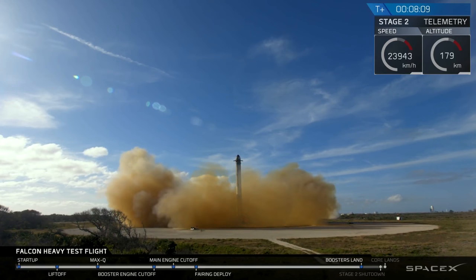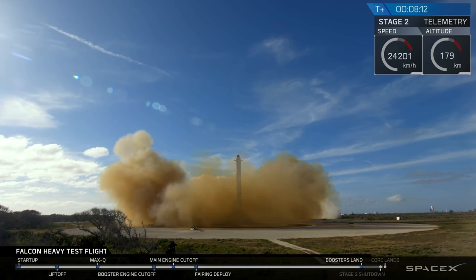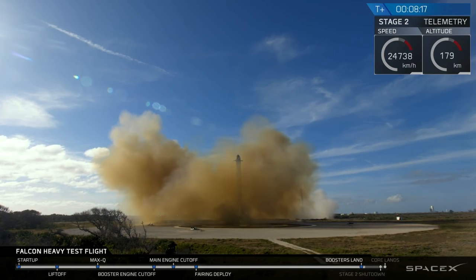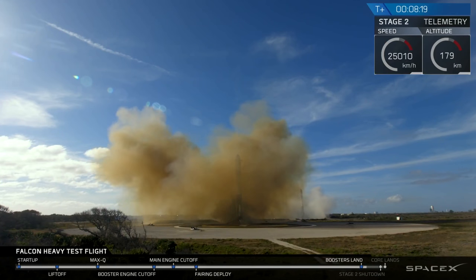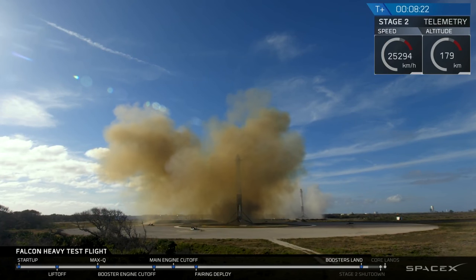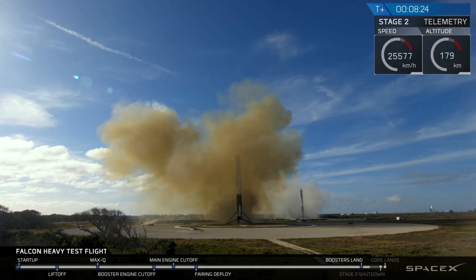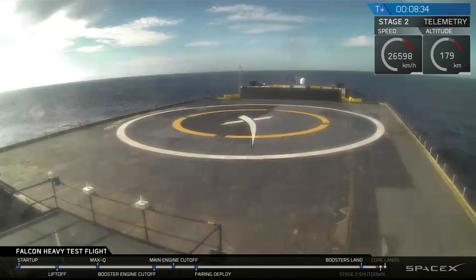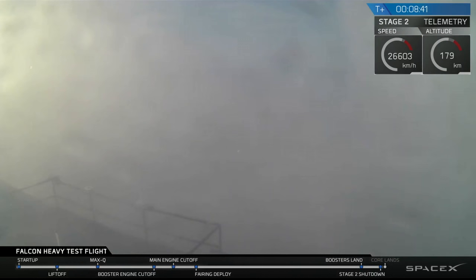And the Falcons have landed. LZ1, LZ2, both side boosters on touchdown. Landing operators move on to recovery 1 and recovery 2. APS has saved. And coming up very shortly, the center core will be attempting its landing on the autonomous spaceport drone ship. Check on your screen. Sometimes this footage goes out when it approaches the drone ship and the heavy vibrations make it lose signal. We're crossing our fingers that's not the case right now.